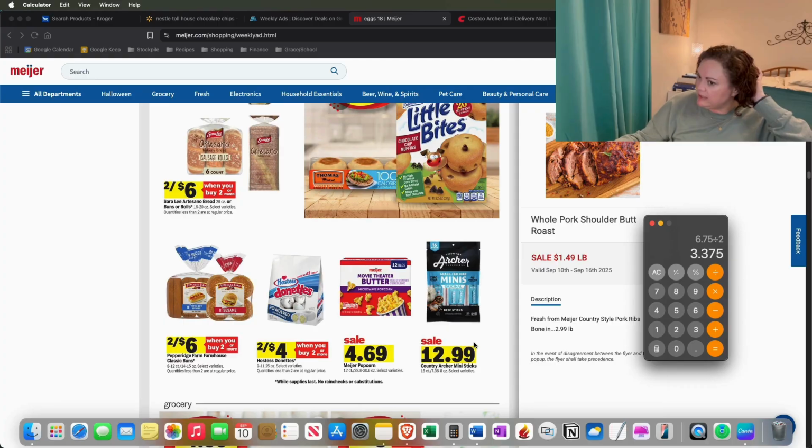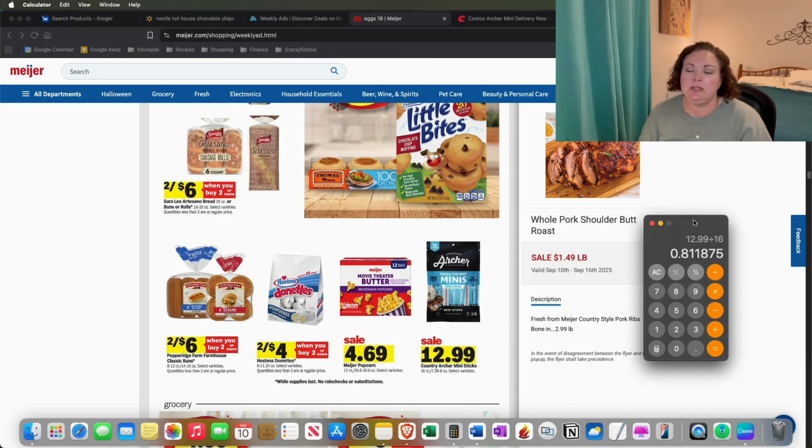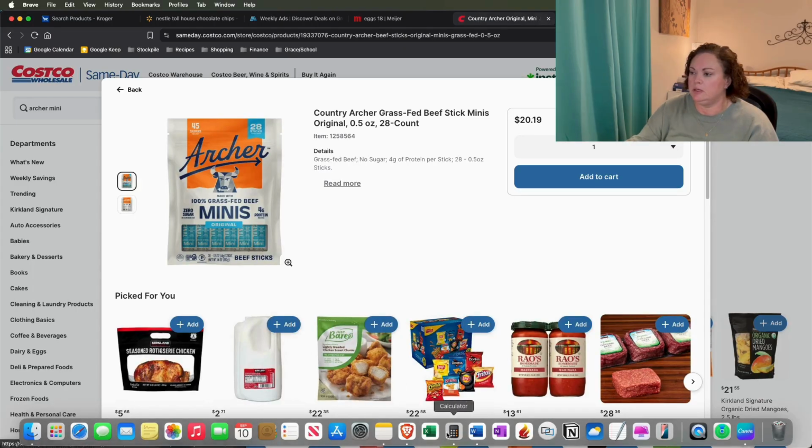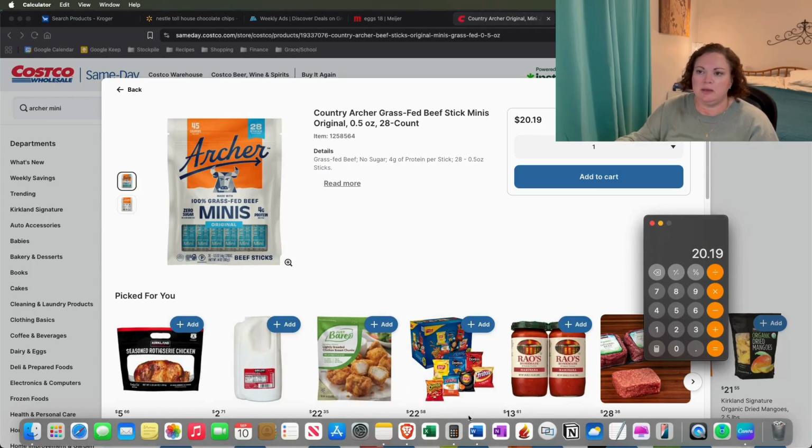So these Archer mini sticks, there's 16 of them at Meijer. So they're $12.99. And I'm going to divide that by 16. That tells me that each of those mini sticks are going to be 81 cents each. Now at Costco, you get the bigger package and they are $20.19. So we're going to take 2019 and we're going to divide that by the 28 that they have. And here at Costco, they're only going to be 72 cents per package. So getting them at Costco is going to be the better deal. So I'll make sure that I make a note to buy them at Costco.